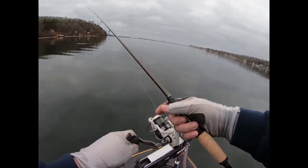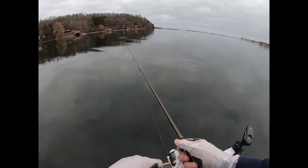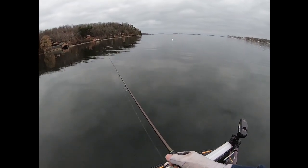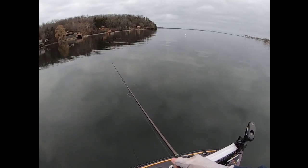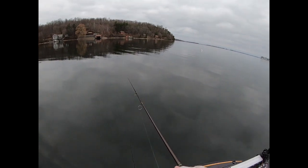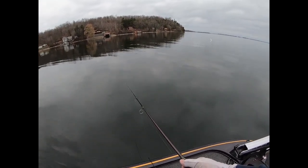Looks to be a lake trout. See if we can get him to hit. I don't know if we hit this thing or not, but it's a good looking fish. Got a good look at him. That was pretty cool. I've yet to catch a lake trout doing this. I always thought I should be able to, but I haven't yet.